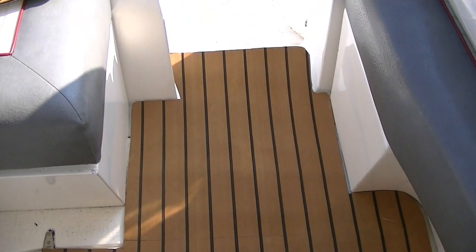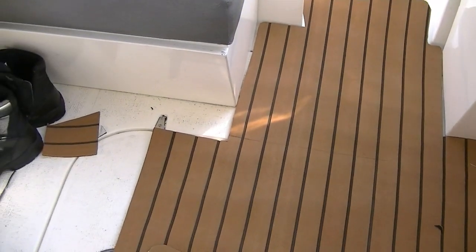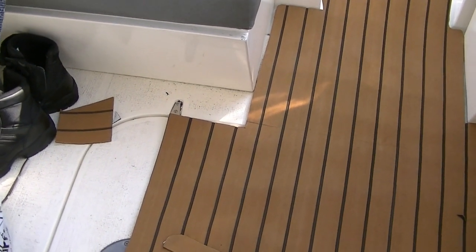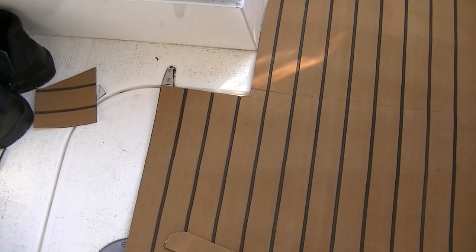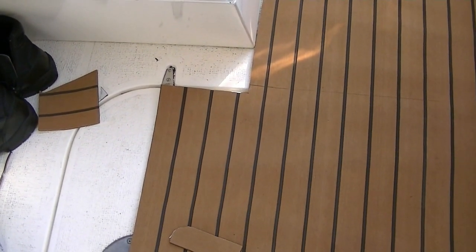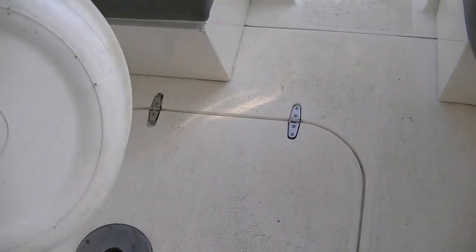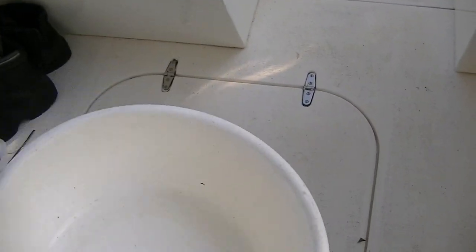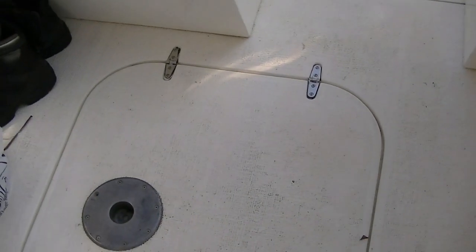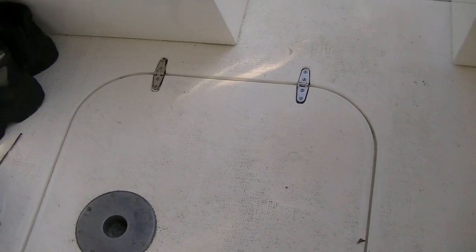So I've patterned out this first corner and I was tracing it back and I mismeasured a tiny little bit, but thankfully it's right on the lip of the engine hatch, so I should be able to save that and rescue that tiny little bit there. I was looking for something to radius these edges, and I was thinking about using the edge of a bowl, but actually, for the sake of four screws, I might as well just take the whole engine hatch off and lay that on top of the flooring and trace around it. Seems like the best option.